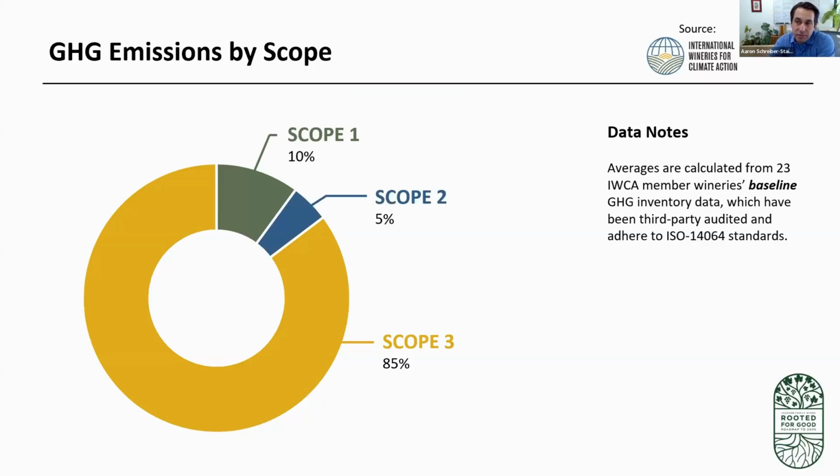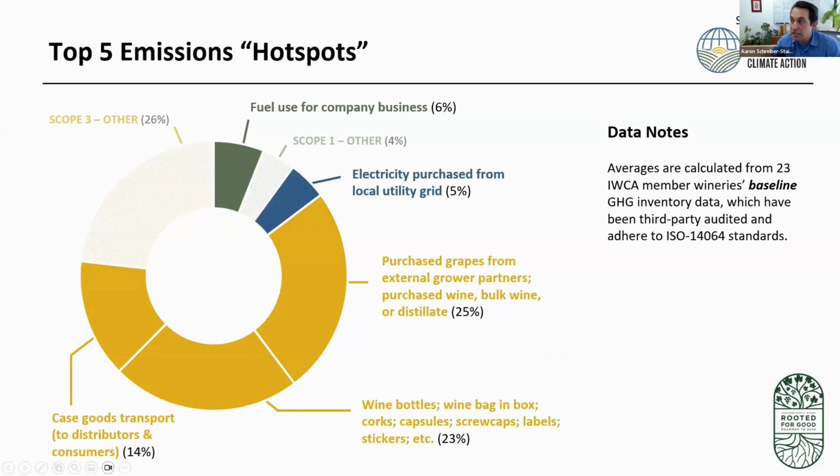So what this looks like in practice, and this is coming from IWCA, so this is for the wine world, but I actually think this is very universal for most companies. Scope 3, which is usually easy to call supply chain emissions, is so much bigger than anything else for most businesses. Within this, we can dive in deeper, and you can start to see some hotspots emerge. I'll walk through what some of these are. And I do think, as John alluded to earlier, we all have very similar hotspots, right? And this is using the GHG protocol that John outlined earlier.